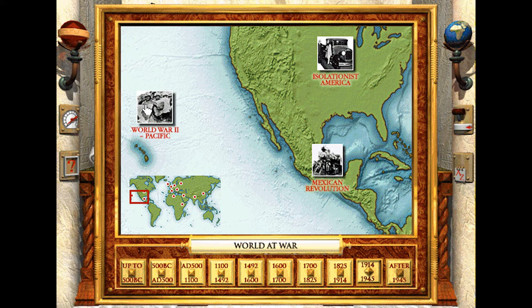World War II, Pacific. On the 7th of December 1941, the Japanese launched a surprise attack on Pearl Harbor, destroying the U.S. Pacific Fleet. Days later, the United States entered World War II. The United States and the Japanese fought many long and bitter battles on sea and land for military supremacy in the Pacific.